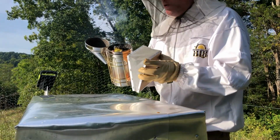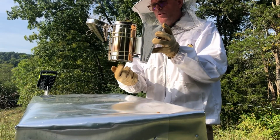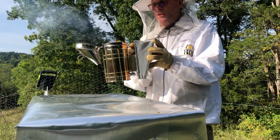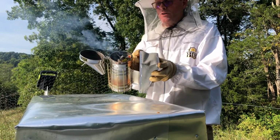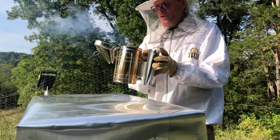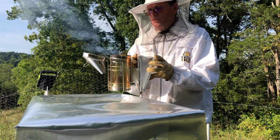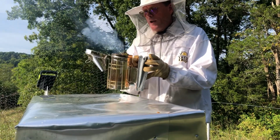For those of you who don't know how this works, this is simply a chamber. It has a little plate with holes in it at the bottom, which creates a little air chamber. The baffle blows in underneath that so that you can keep the smoldering embers, not really flames, going. What you really want to do is get this going, just like you do with a grill. You want a lot of embers because that gives you the best smoke. Otherwise, it tends to go out on you.